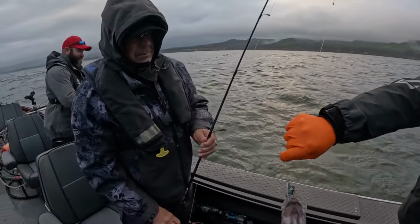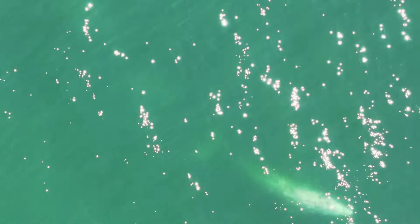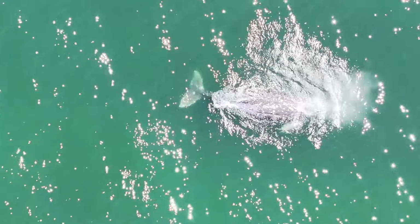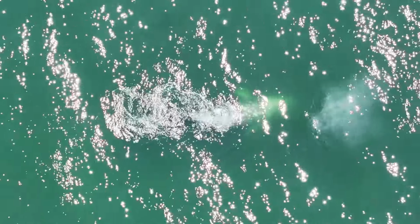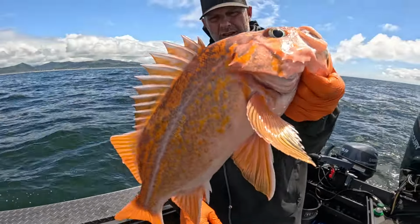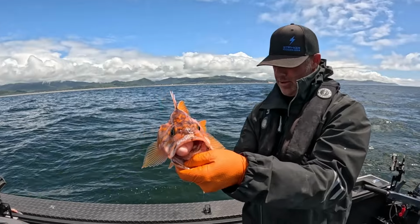Now remember, when you're along the Oregon coast, keep your eyes open, because there could be whales spouting everywhere. Depoe Bay is heaven for whales and many other species, in addition to anglers like us that love getting out of the harbor, getting out into the ocean, and catching some world-class rockfish.